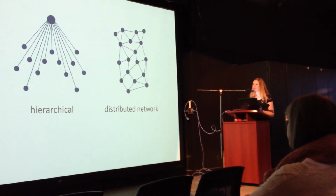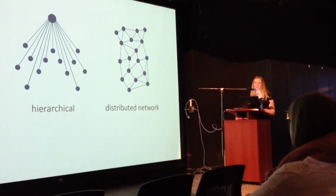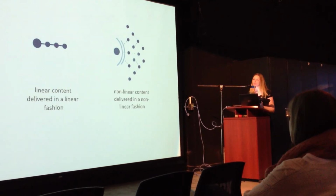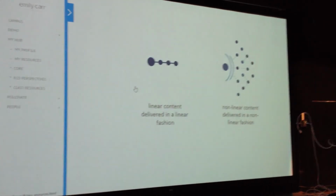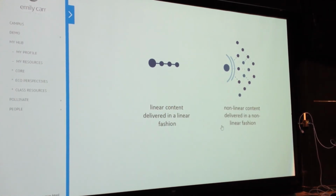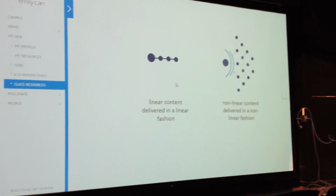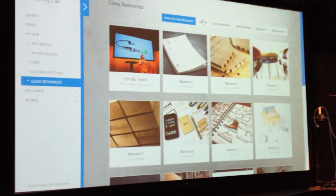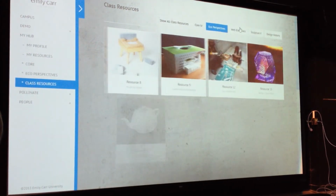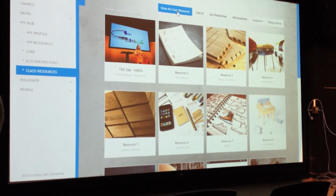So this brought up two main ideas. First, the medium isn't necessarily a bad way to deliver the message, and why does it have to be linear all the time? My answer is it doesn't. Linear content can still be delivered in the same fashion with eddit, but non-linear content can be delivered in a non-linear fashion, just like we browse and like we research. To give you an example, class resources, when they're posted, auto-thumbnail and auto-caption. They can be sorted by class, but they appear by default all together so students can make connections where they wish.